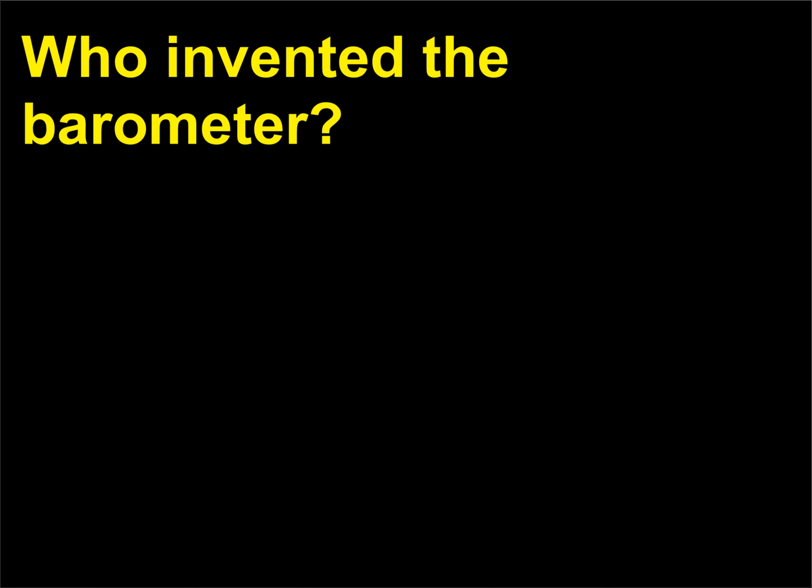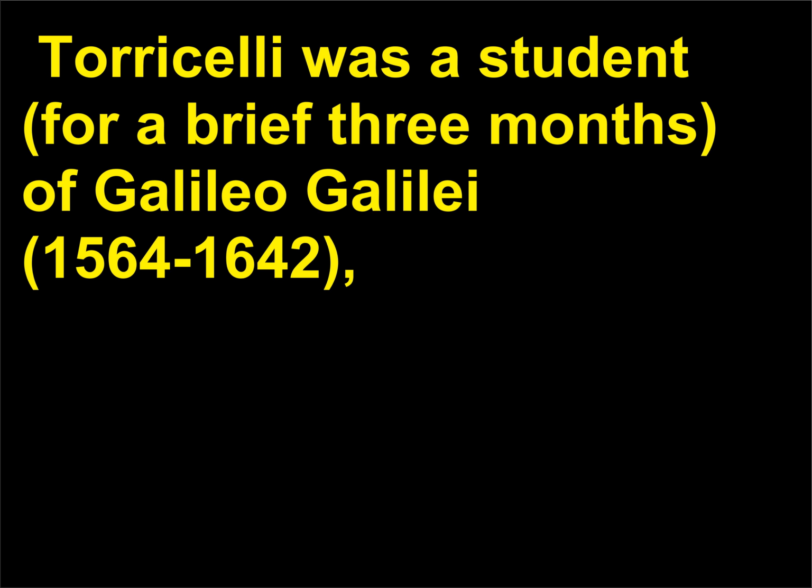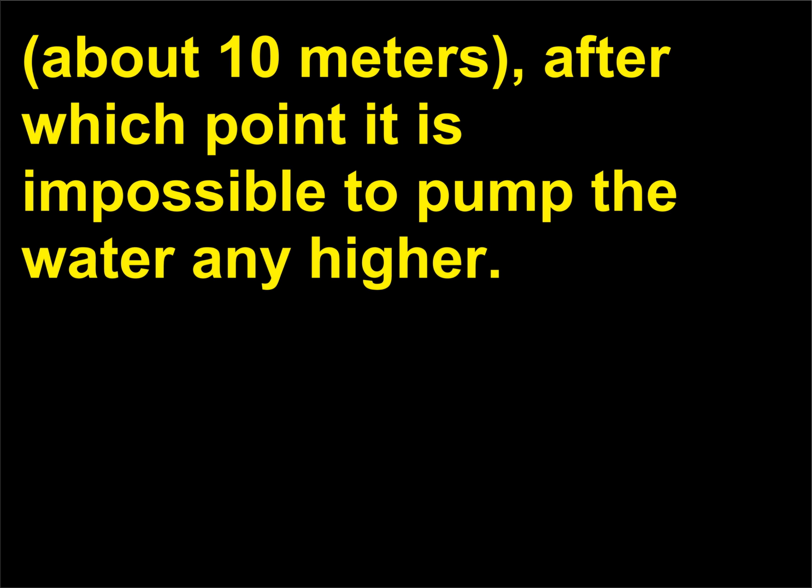Who invented the barometer? Invented in 1644 by Evangelista Torricelli, 1608 to 1647, a barometer is a device for measuring air pressure. Torricelli was a student, for a brief 3 months, of Galileo Galilei, 1564 to 1642. And he was inspired by his mentor's observation that piston pumps can only lift water up 33 feet, about 10 meters, after which point it is impossible to pump the water any higher.